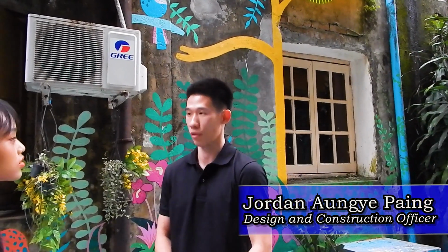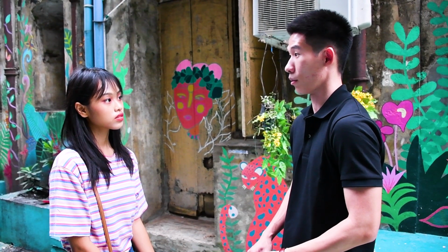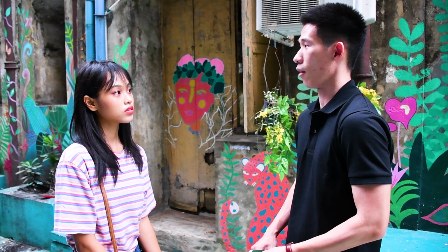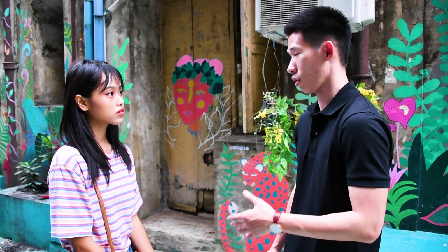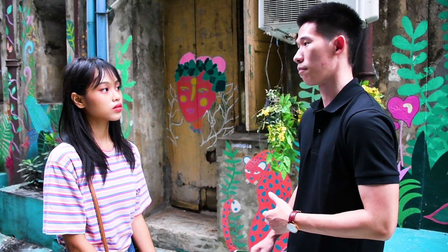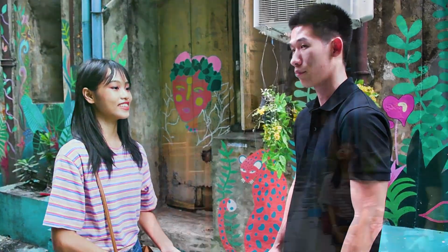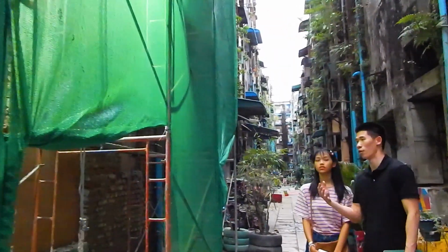So Doh Eain is a social enterprise working on restoration, placemaking, capacity building, and community engagement. We are a Yangon-based social enterprise, and we have looked into the restoration of old buildings and the placemaking of public spaces like alleyways. So this building, which has 6 units, resembles very well what our ambition is.